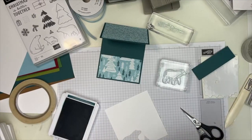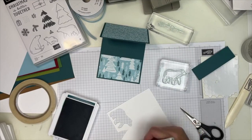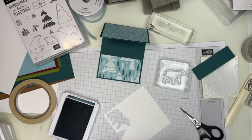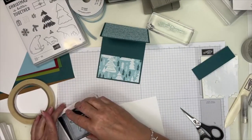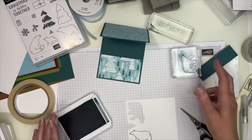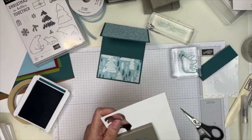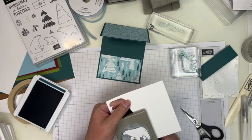And actually, I think what I'm going to do this time, yeah, I need to order some more Wink of Stella at some point. A little bit. Gives them a little frosting. Enough. We'll let that dry. Dries almost instantly anyway. So we're gonna stamp another polar bear. And we need the polar bear punch. Like that? Yeah.